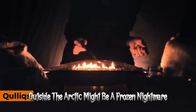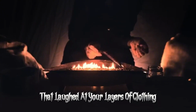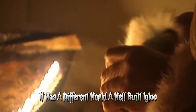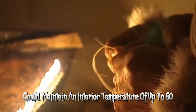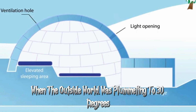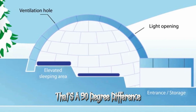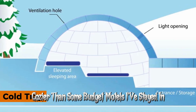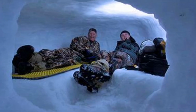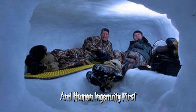Outside, the Arctic might be a frozen nightmare, with winds that could knock you over and temperatures that laughed at your layers of clothing. Inside an igloo, though, it was a different world. A well-built igloo could maintain an interior temperature of up to 60 degrees near the sleeping platform, even when the outside world was plummeting to 30 degrees or lower. That's a 90-degree difference, cozier than some budget motels I've stayed in. How is this possible? The answer lies in a combination of nature's physics and human ingenuity.